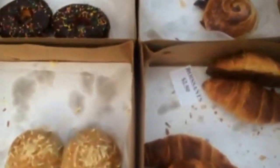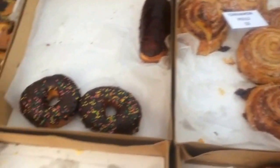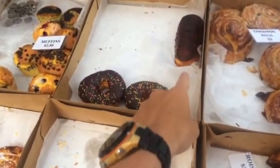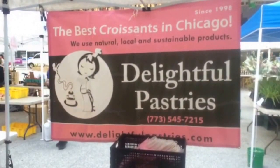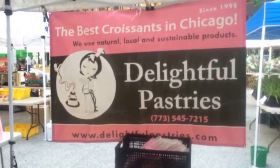Checking you out though. Cool. And then they also have some really good American stuff, you know, cinnamon rolls, donuts. Those actually look like big, good donuts. Is that an eclair? Alright, check this out. Delightful pastries. Definitely says best croissants in Chicago. It might even be the best in some parts of France.